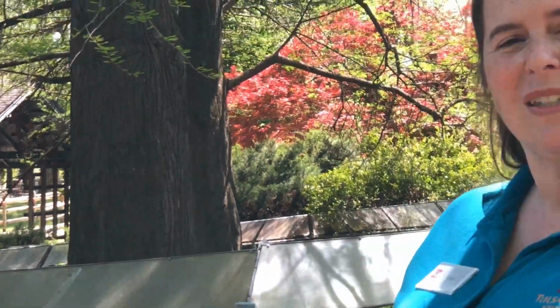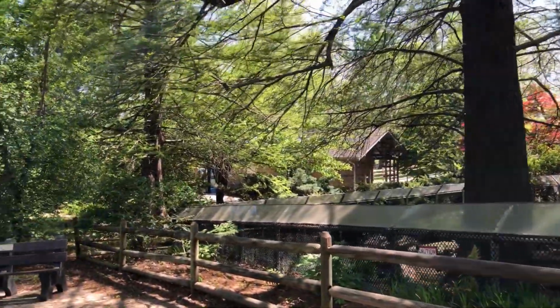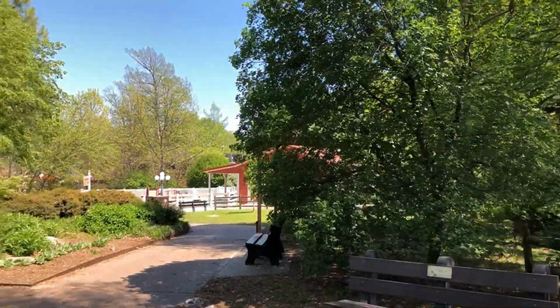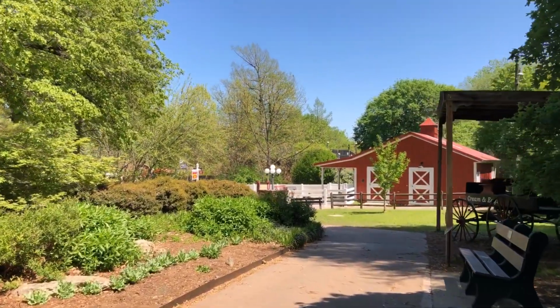We have some of our domestic animals down the hill here. We have goats down the hill in our contact yard. We have sheep. We have a couple of cows and a couple of horses. The cows, sheep, and horses are resting right now. I thought we'd come and say hi to our goats.